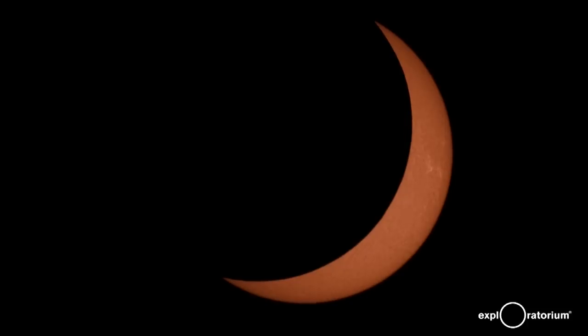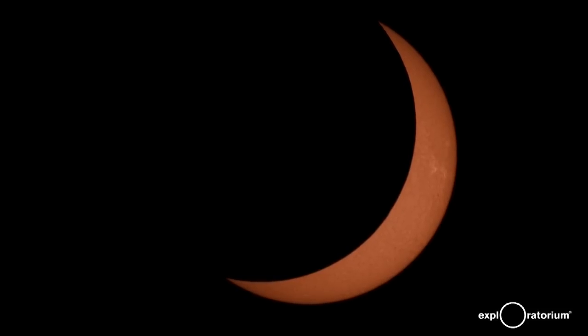So with that, we're just going to leave you with some beautiful views of the receding moon, as it moves away, restoring the sun to us, saved once again by the laws of celestial mechanics.